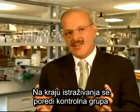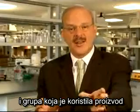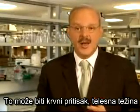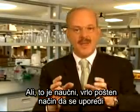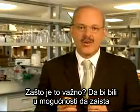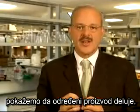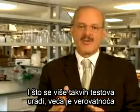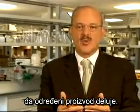So you then, at the end of the study, compare the control group and the group that received the product and look at the changes in their body. It might be a blood level of something, it might be their body weight, but it's a very scientific, fair way to compare one thing against nothing. And what that's important for is to be able to really show that a particular product works, that it works under testing conditions that are totally neutral. And the more of those that are done, the more confidence you have that that particular product works.